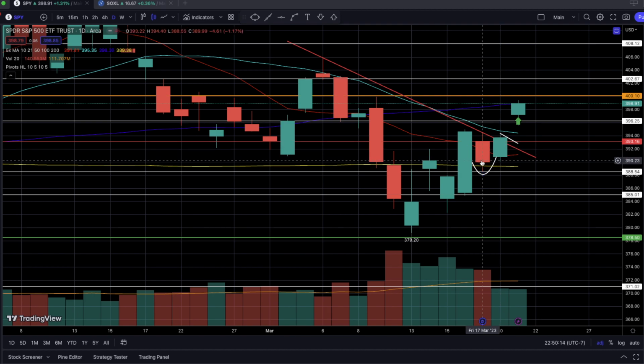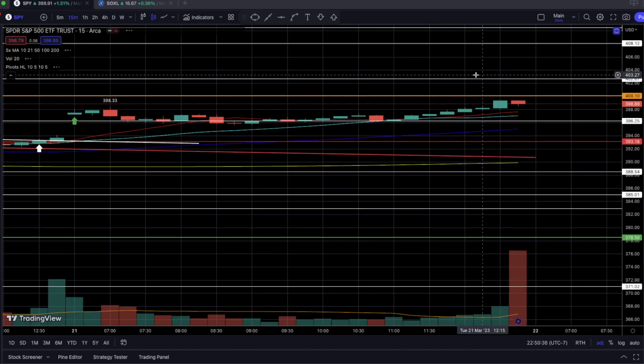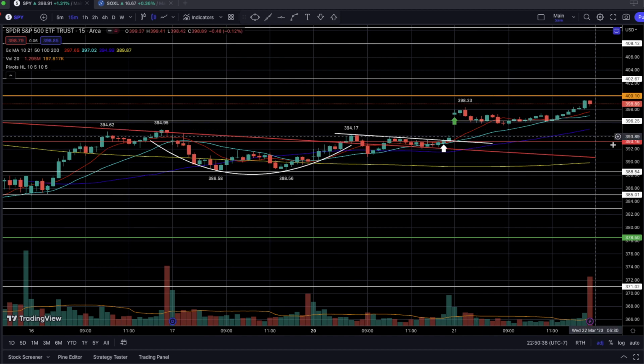Again, the price action was showing really good coiling action as we continued to hold over the 200 SMA while getting that downward pressure from this descending level of resistance. All right, let's go down to my favorite time frame now, the 15-minute time frame, to see when we got in and when we got out.